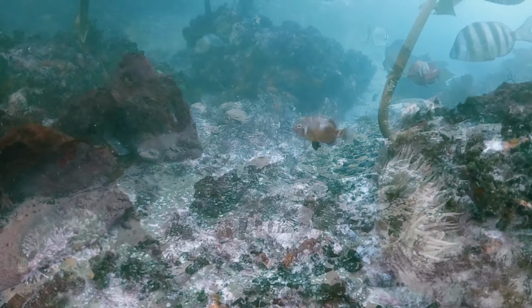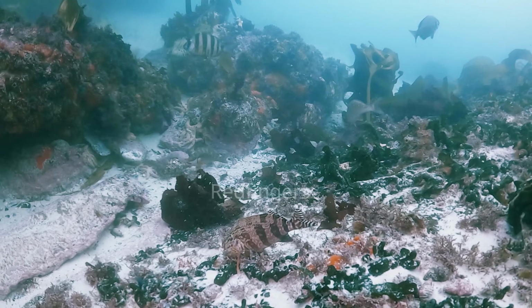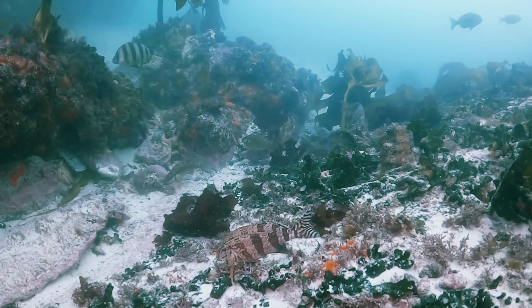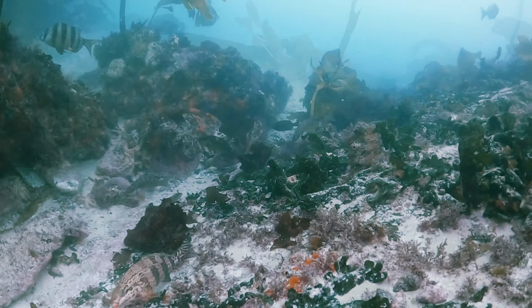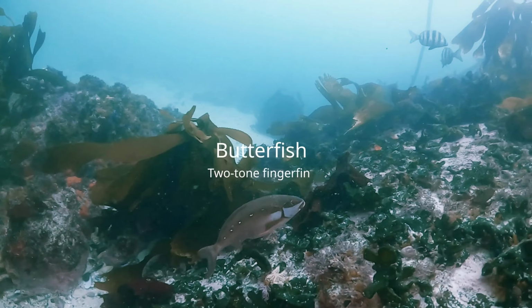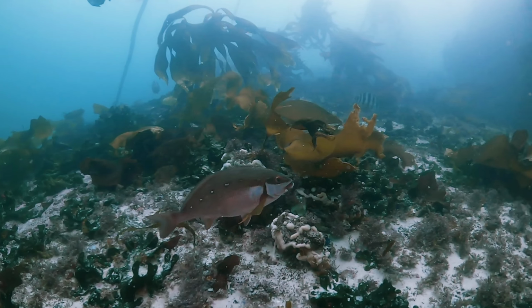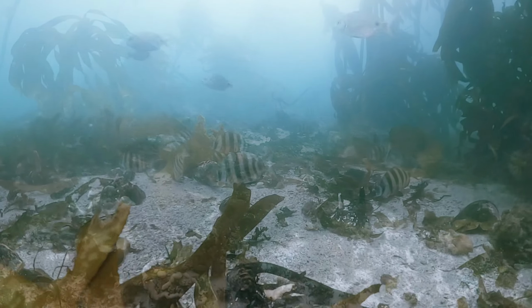Other more colourful fish include the redfingers with its distinct reddish and pale bars, and a butterfish or two-tone fingerfin with its row of white dots along a brown back. Both belong to the fingerfins and these are thus somewhat related. Redfingers and butterfish often rest on the reef propped up on the elongated rays of their pectoral fins, hence the name fingerfin, but they will swim away when approached.